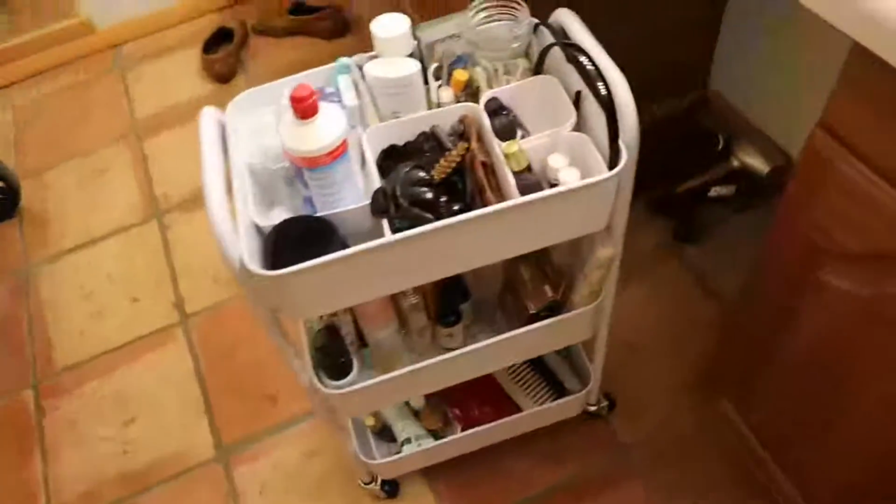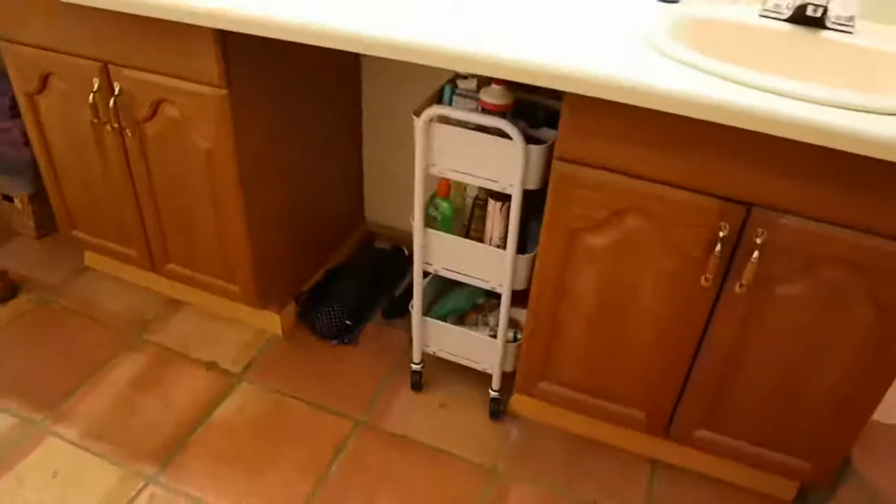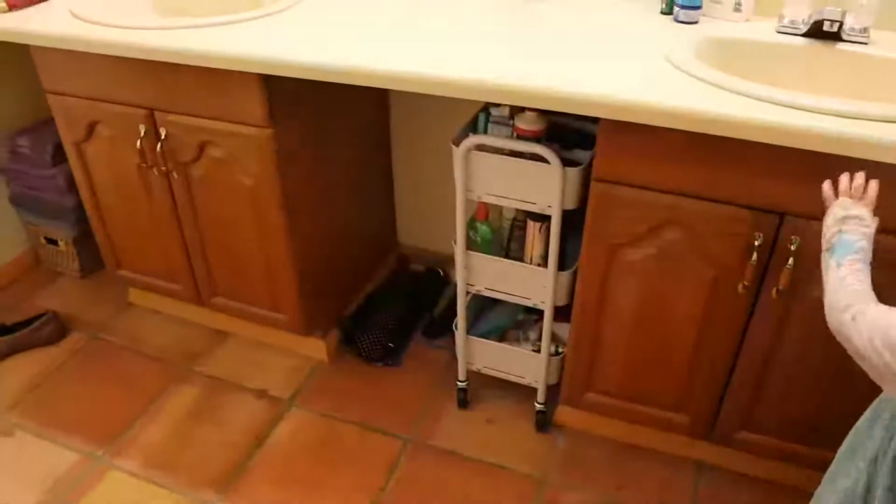So this is set up where it actually goes in my bathroom, and then I just pull it out to do what I need to do for the morning, finish my bathroom stuff, push it back in. It's out of the way. It's conveniently placed. I am planning on buying another one to go next to it right here, and that's where that goes.